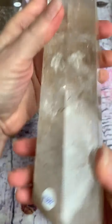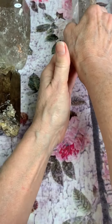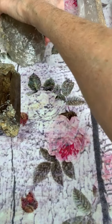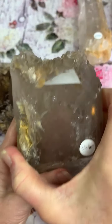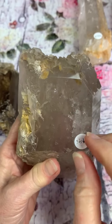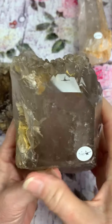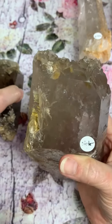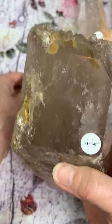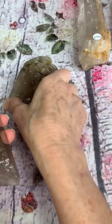1333 on that one. Now this is one more I wanted to circle back to. This one, if I show you this, you're going to think, didn't I just show that one in the last video? So I put a little sticker on there, says sister. This one was from the last video. So this is big sister. And this is little sister.